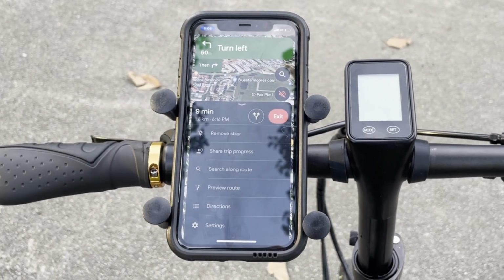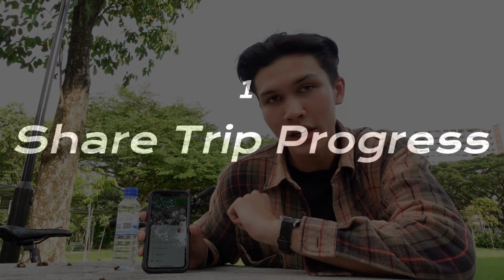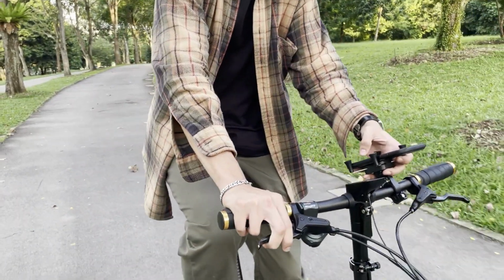When we swipe out on the ETA/distance bar over here, we will see 5 options. Our first option will be our share trip progress, where we can share our current location with our friends all the way till we reach our end destination.